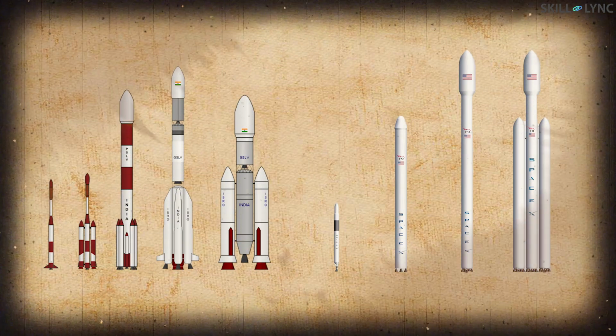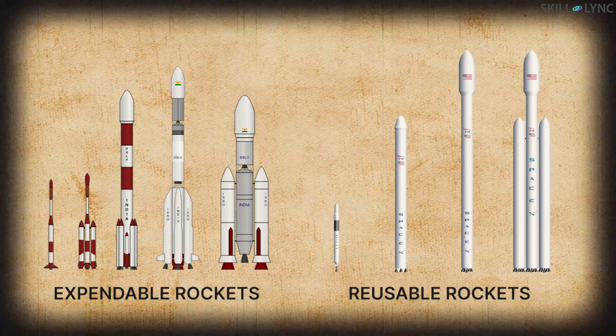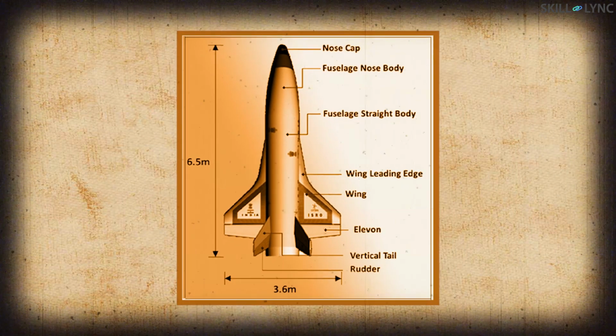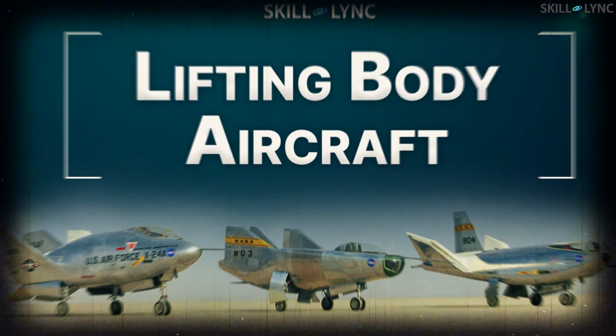The main reason behind this is that ISRO uses expendable rockets, whereas SpaceX uses reusable rockets to launch its satellites. This drastically reduces the cost, as the same rocket can be used over and over again. Because of these reasons, ISRO has started research on reusable launch vehicles, or the RLV. The RLV is a lifting body spacecraft designed to be used again after launch.